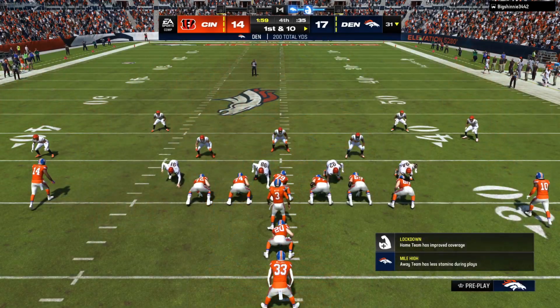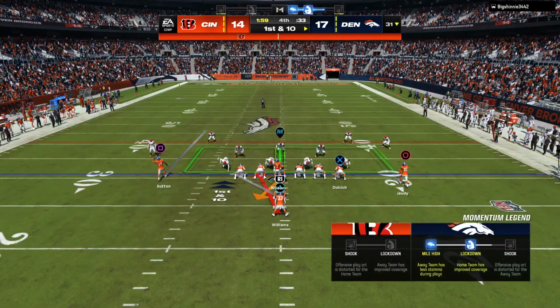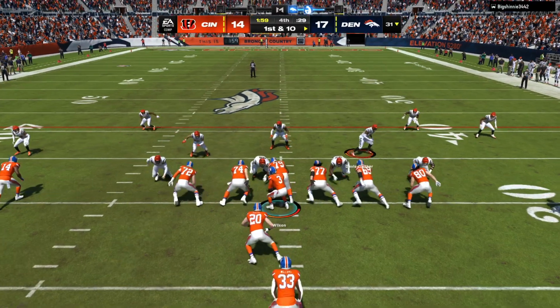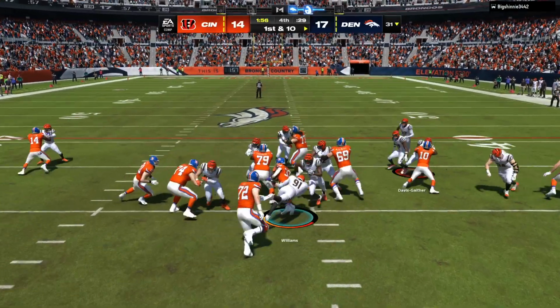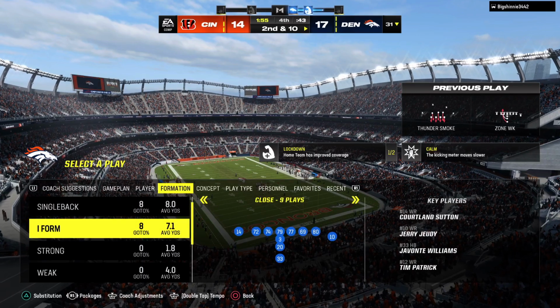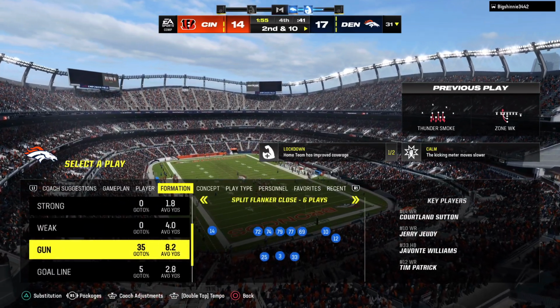Because in these situations, do you run the ball and kill the clock here? Or do you try and bury them with another score? And how about defensively? Do you use your timeouts at the earliest opportunity, or wait till you hit the 2-minute warning? So there's a lot going into this one. Let's see how each side goes about their strategy.